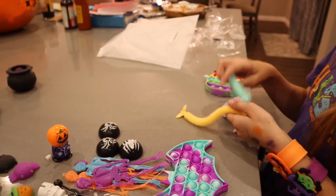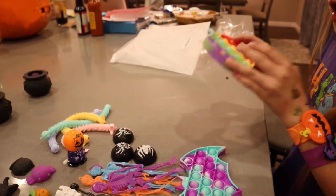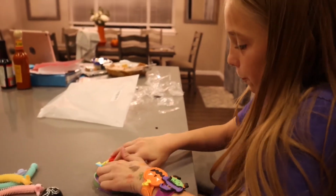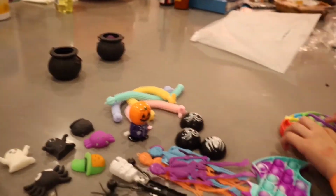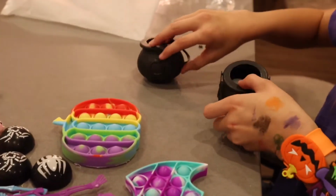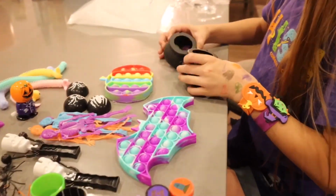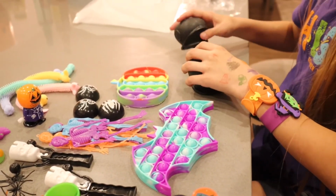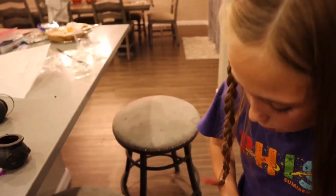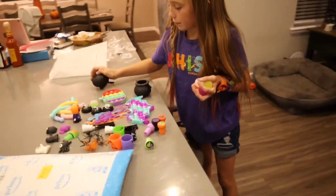These three textured ones I don't think I'm ever gonna trade. This pumpkin poppet, which I'm never gonna trade. Sorry, I'm going to stop. And then these two little crates. Uh-oh. Oh gosh. Oh gosh. Oh gosh. Oh gosh. Whoa. No. And then I'm gonna test how high they go.